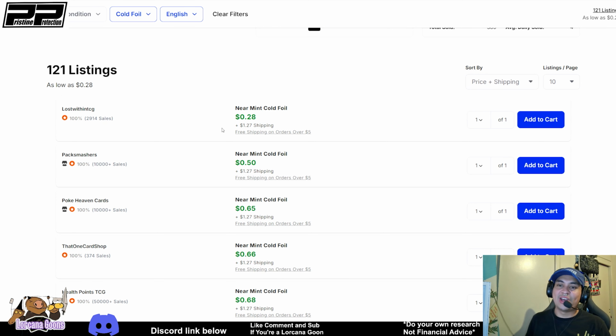There's also Poke Smashers and Poke Haven cards that start to get a little bit more expensive with 50 cents, 65, 66. So closer to around $2, but still pretty cheap for a card that I think is going to automatically be a 4 of in most of my Sapphire decks in the future.